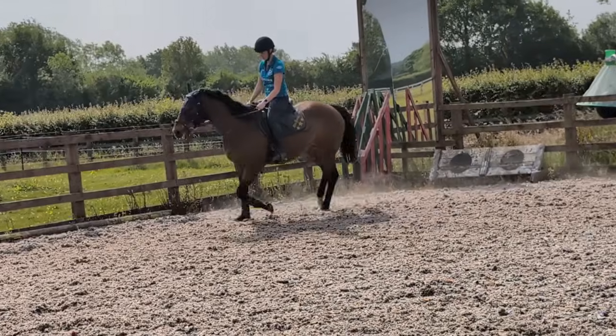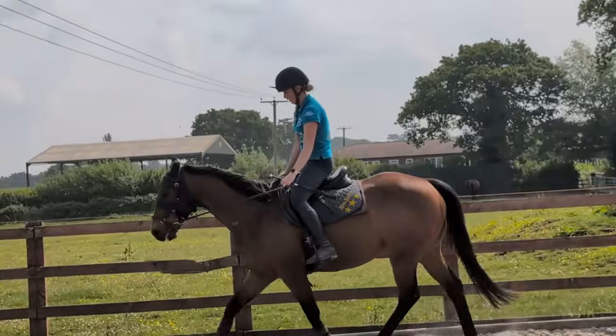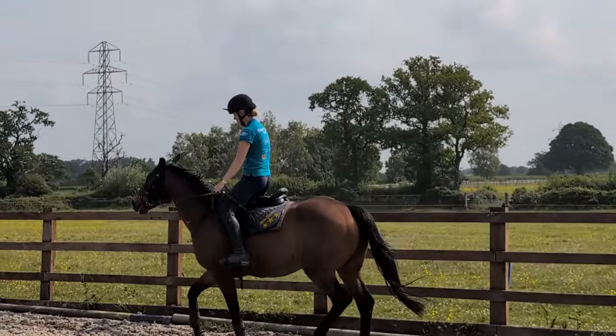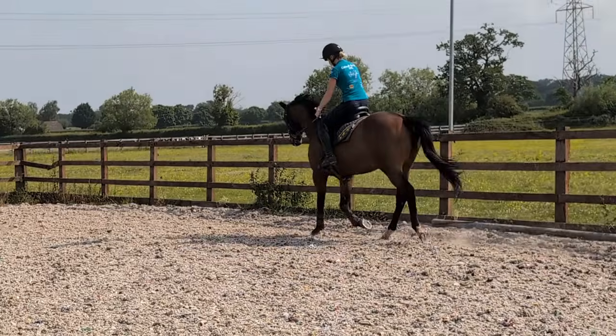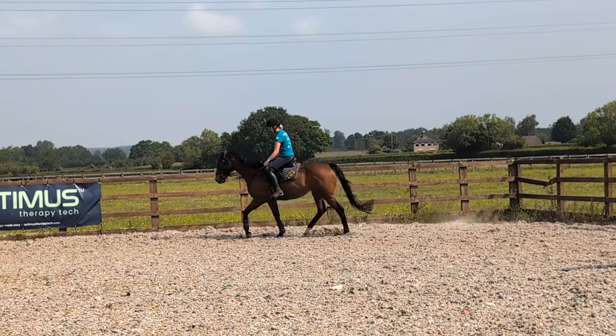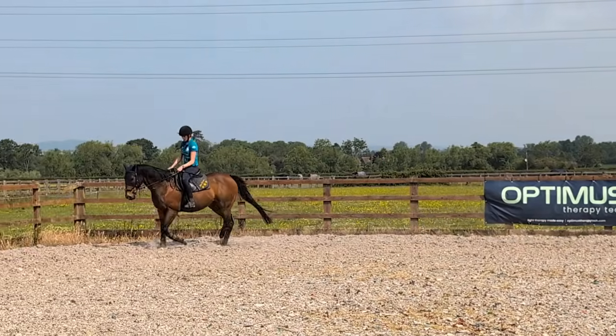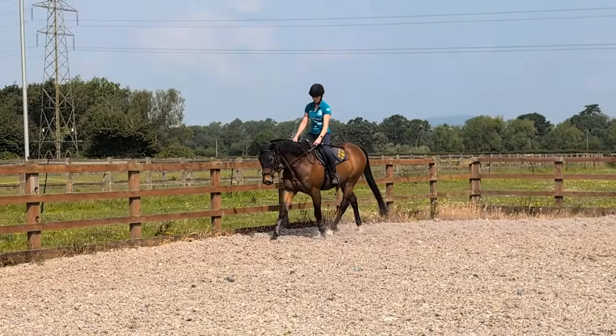Sometimes we'd walk them, but with Narco, he doesn't really need that switch-off walk time in between. We want to keep him a little bit focused, but relaxed. So that's why we're trotting round now. And Ellie's just like, come on, we can do this. She's picked him up a little bit more there. And she's actually said to him, come on, we can actually work a little bit more.